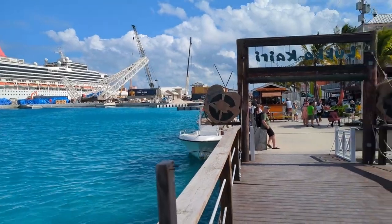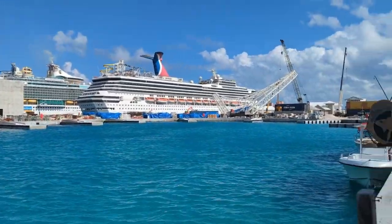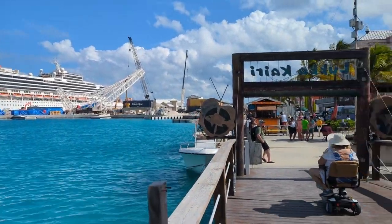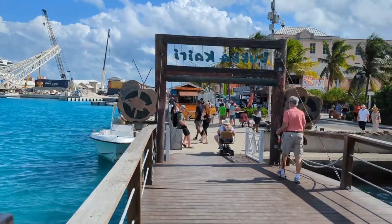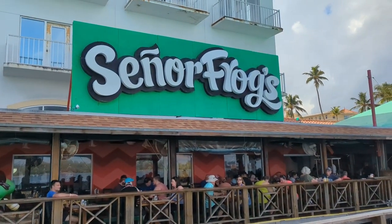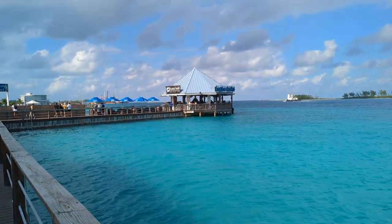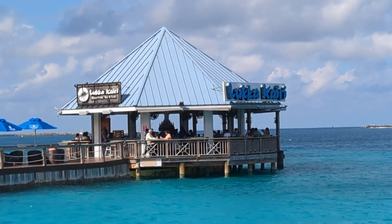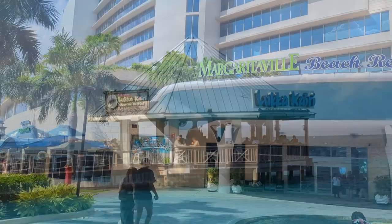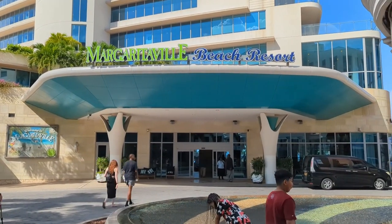And for those folks that don't know, if you're getting off any of these ships that are docked here, keep on heading all the way out to the exit and then head immediately right. You keep on going, follow that path, it leads to Señor Frog's location. And then you can take this boardwalk here. It leads to a nice little bar and grill. Right there. Pretty scenic.